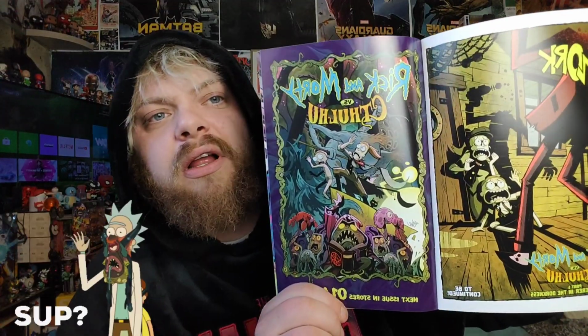But the cover for issue 2. Oh shit, I just spoiled the ending there, kind of. I don't know if you got that. Fucking amazing. Yeah, to try and give you the premise of this story, it's your standard Rick and Morty sort of artwork.